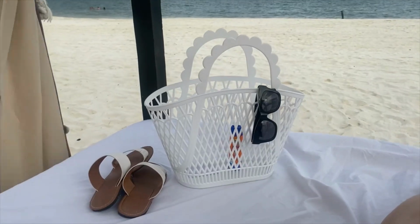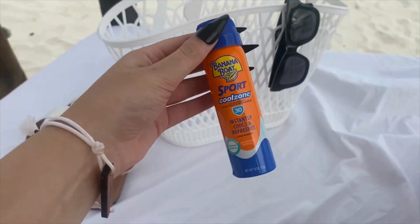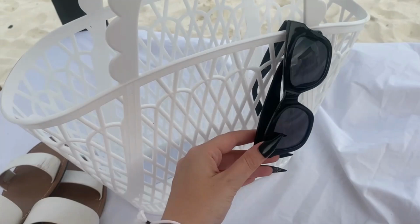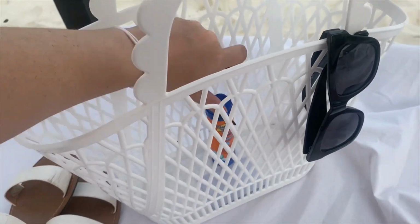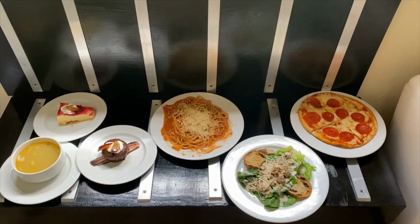I did want to show you guys my beach day essentials. So what's in my beach bag? I obviously have red hair, which means sunscreen, sunscreen, sunscreen 24/7. So I have my sunscreen obviously on hand. Then I did bring a pair of sunglasses and the room key. So basically out of everything that I brought, the only thing I really needed was the sunscreen.